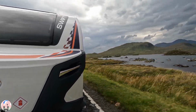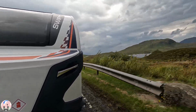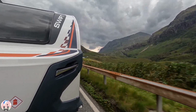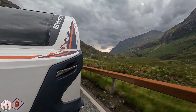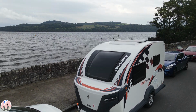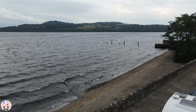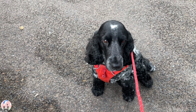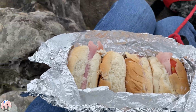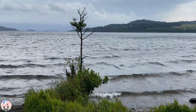The journey to Glencoe took us 8 hours, and once we crossed the border into Scotland, we towed the base camp through some incredible landscapes. We made several stops en route, with one of them being on the south shores of Loch Lomond. And it was here that we enjoyed our hard-earned picnic, with the backdrop of Loch Lomond. What a stunning view.